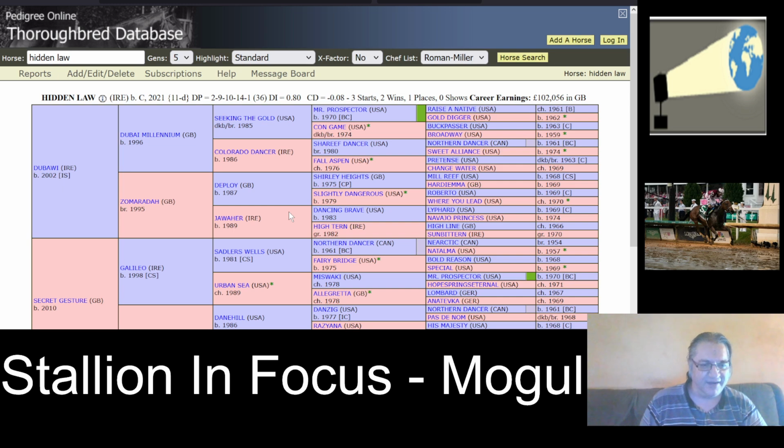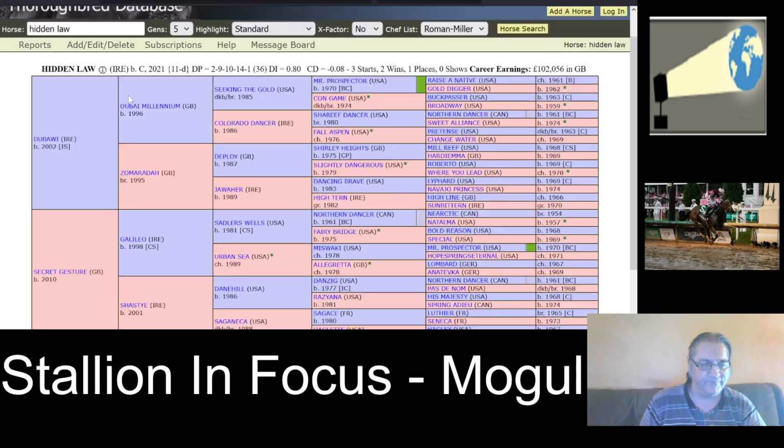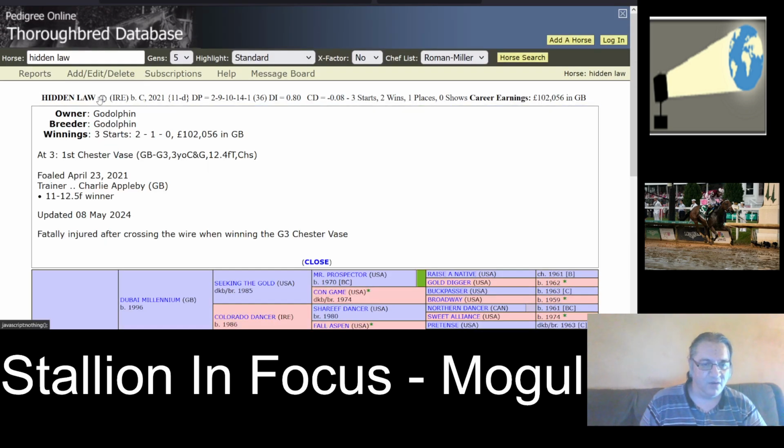So no one sadly knows how good this horse, by Dubawi, could have been. You'll see there, Hidden Law won the Chester Vase, Group 3, of 2024. So this line is still no one. This horse could have been, people could have easily been talking about a classic winning horse this year.